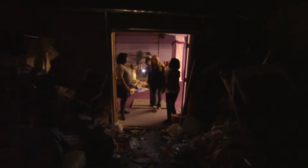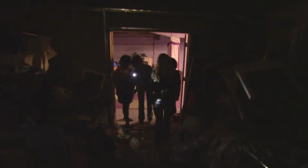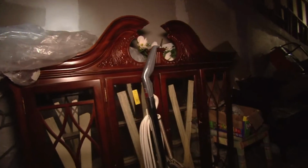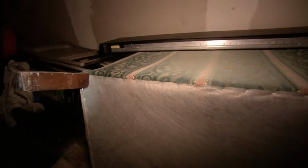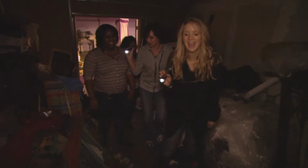This is our ramp. Wow. All right, flashlights definitely are needed. How long have you been collecting stuff in here? Well, probably for about 10 years. So there could be all kinds of treasures in here. Yeah. You never know what you will find on this ramp. Excellent. Long lost members, you know. Lots of furniture. We've got couches, we've got a wingback chair, mattresses.